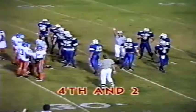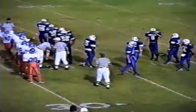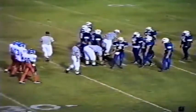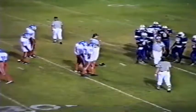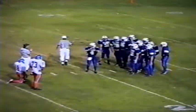Oh, man. Bubba Ligon lined up as one of the extra fullbacks. If he just goes in motion right there, the play continues. Bubba stuttered, clutched, and now instead of it being 4th down and 2, it's 4th down and 7. They move the ball back to the 23-yard line, and the Blue Devils have got to have a big play here or it's all over.